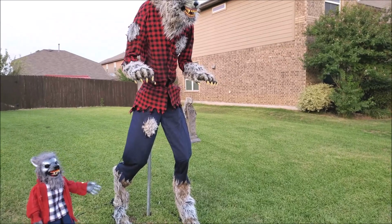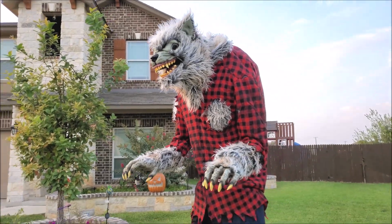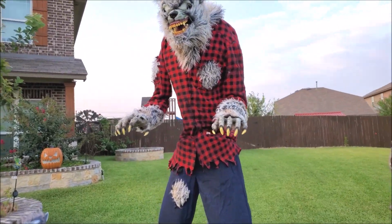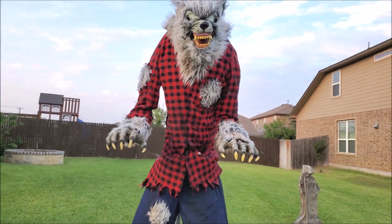Whoa. He's scary. Man, I don't remember him being this tall in Home Depot. But didn't Lowe's have one too? I think this one came from Home Depot because they got all the cool ones this year.